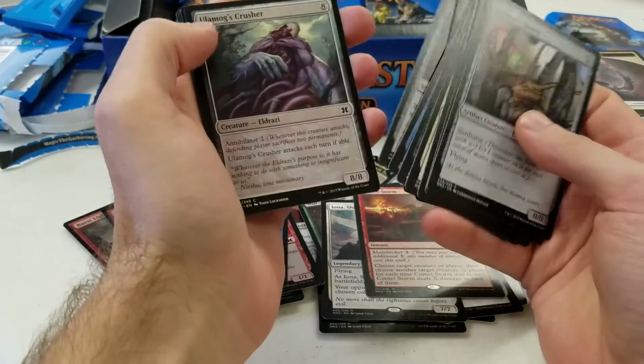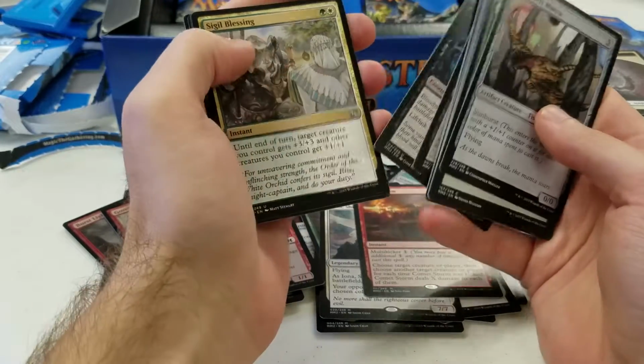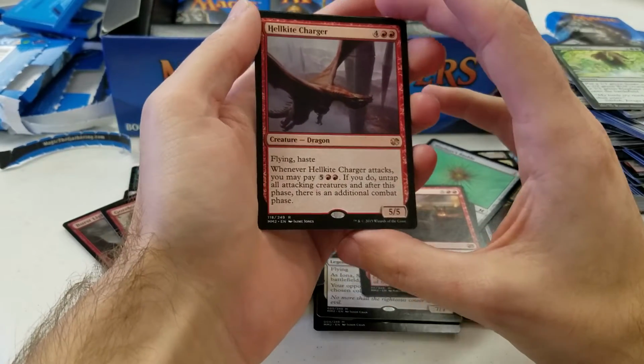Get the Odeon. Ulamog's Crusher, Vampire Outcasts. Sigil Blessing. Bestial. Hellkite Charger. Flying Haste for 5/5.